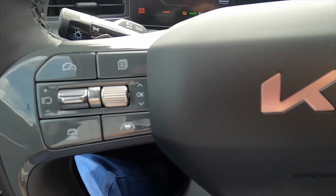We have it in sport mode. Give her a little go. It's kind of like a video game, but then it just becomes silent. The road noise filters in a little bit more in the Land.